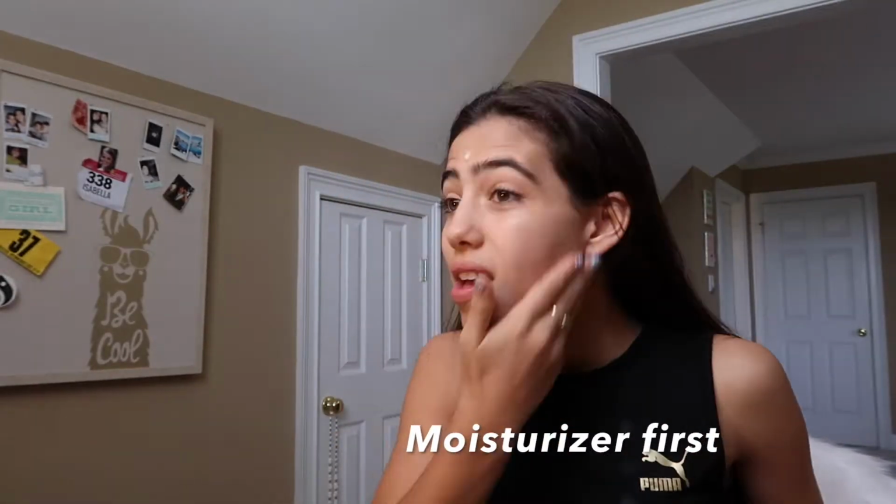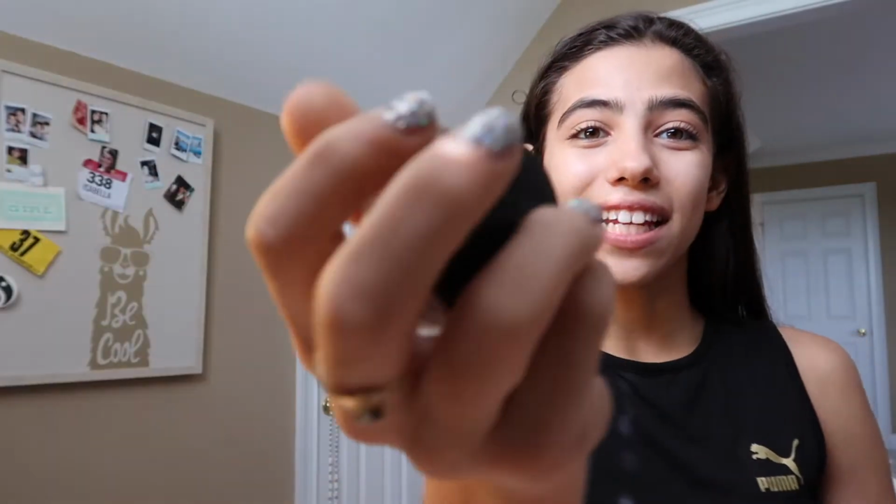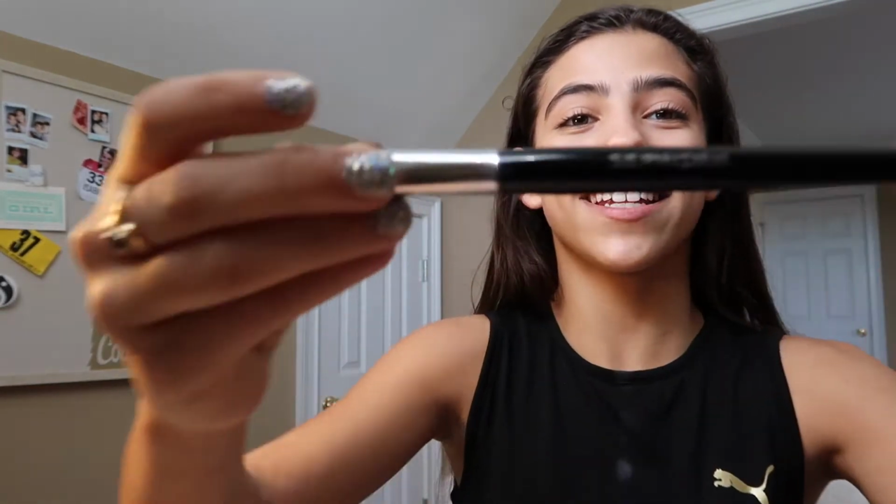I'm going to be showing you guys what I do to my face. Doing a very natural look. Now I'm going to be taking this Marc Jacobs concealer in the color 5 Perfect. And I'm going to be putting it on with this Sephora brush size 71.